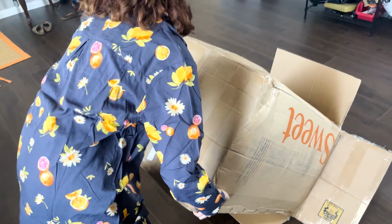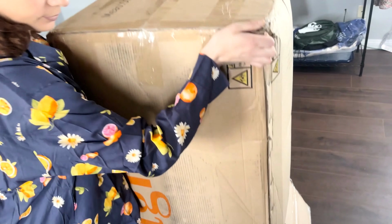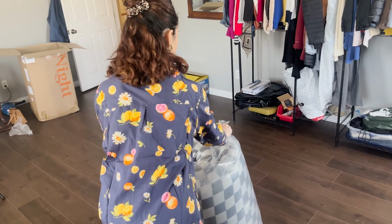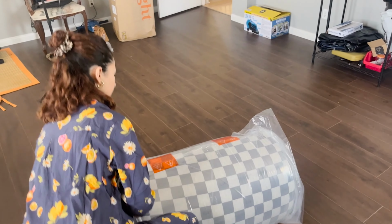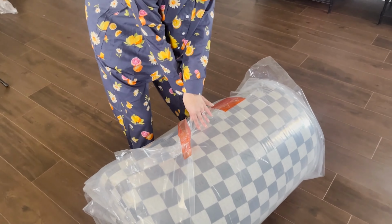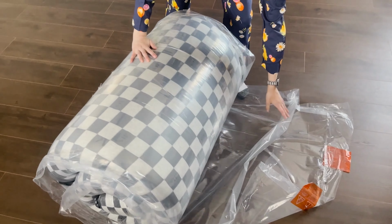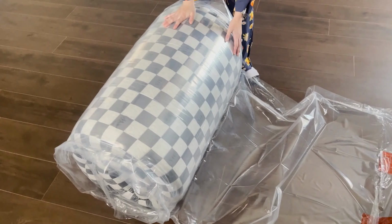And then the unboxing was super simple. It was literally just tape, so I got our little letter opener and sliced it on the sides. Then you just drag the mattress out. It's folded up in plastic, which is really good for shipping too. I know the shipping process can be kind of gross sometimes, like dirt can get on the mattress while it's being shipped from place to place. So I really appreciated that they put plastic on the mattress.